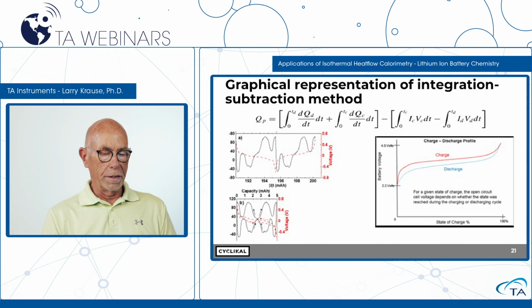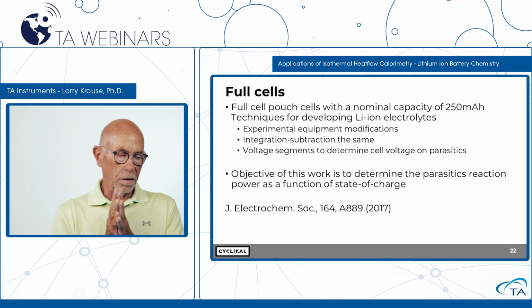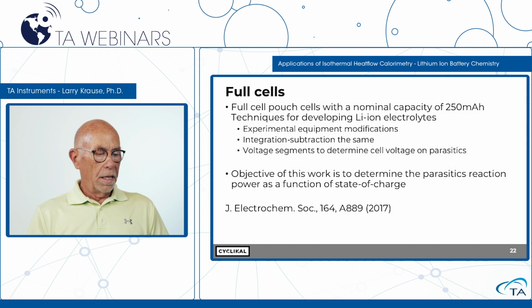All right, so we'll turn to full cells using this methodology. We use pouch cells quite a bit with a nominal capacity of 250 milliamp hours. I talked about the experimental modifications. I explained, hopefully, what the integration subtraction method is. And now we're going to talk about voltage segments to determine cell voltage parasitics.